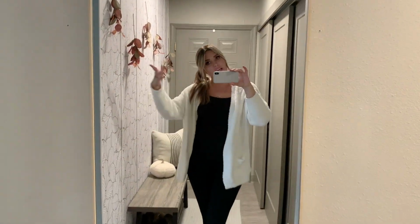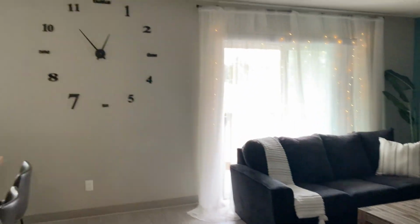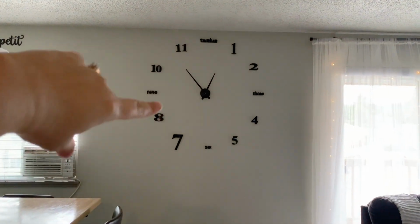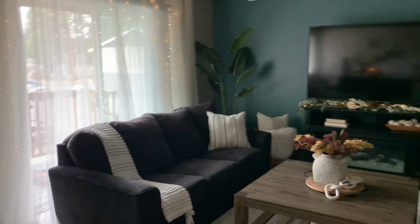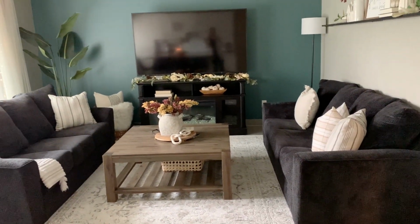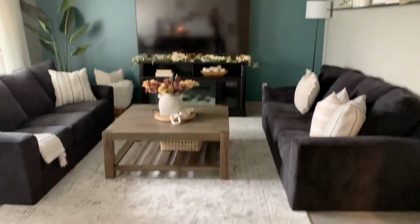If we take a left here, you are greeted with my living room, and I love this living room. I love this clock. This clock is from Amazon. I will leave it down below. Everything that I can, I will leave it down below. But if you've seen the apartment before, I got another couch and I sold the chair that was here. You know, switching up the living room.